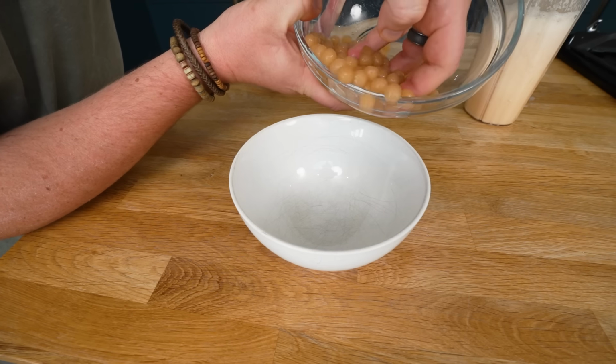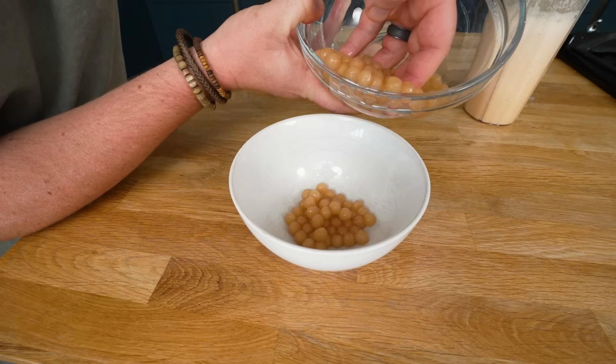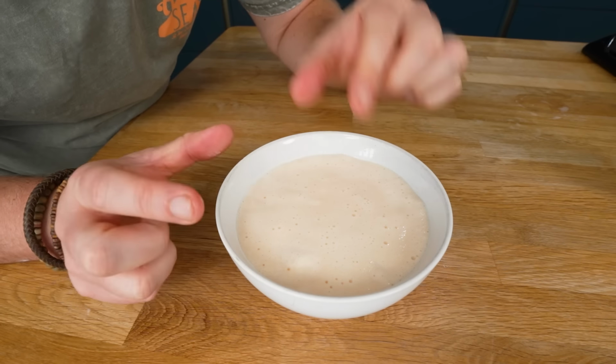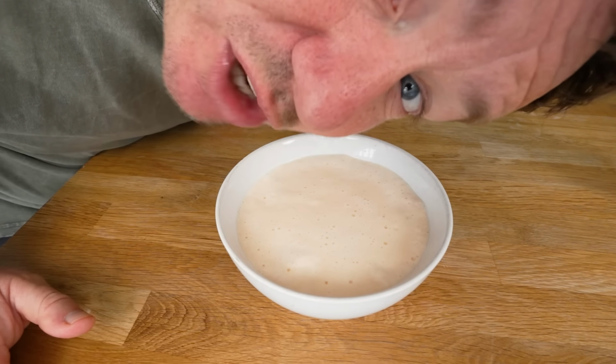So I've just drained off those tapioca pearls. Oh, they are so cool. I must do the bubble tea video. And then I've got some chunks of melon as well. Oh, look at this. We stick this in the fridge for a few hours, which is perfect because we've got 2 more dishes to go.